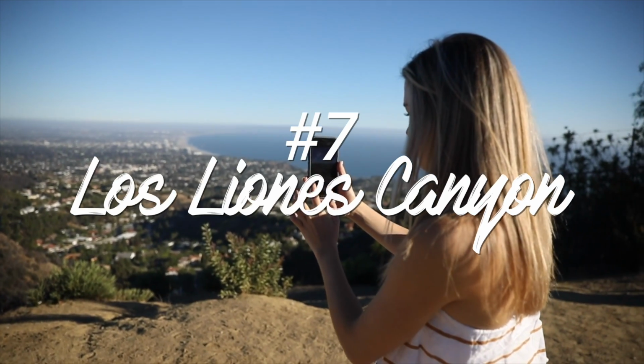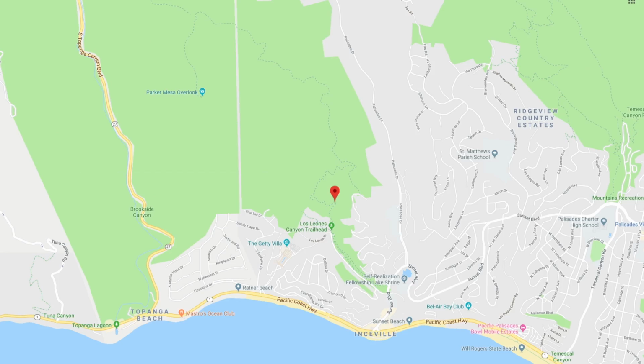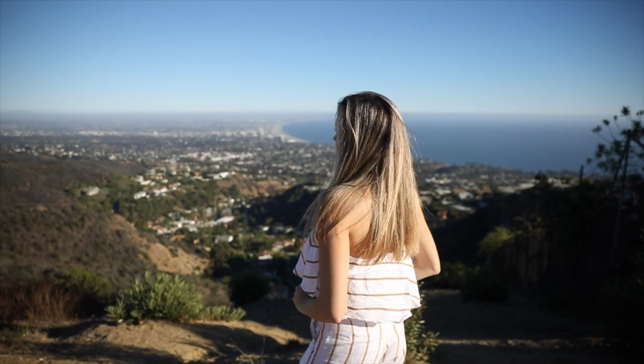All right, number 7 is Los Leones Canyon. This is actually a hiking spot in the Pacific Palisades. It's about a 45-minute hike, but there's actually some neighborhoods around, and if you just drive up into the neighborhoods, you can skip the hike, but you didn't hear that from me. The view at the top of this spot though is incredible.